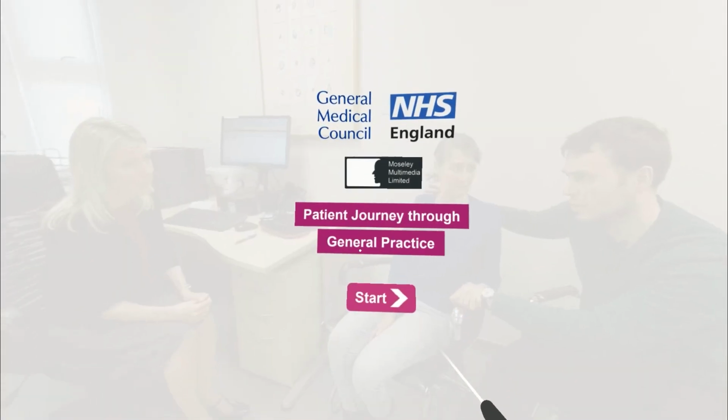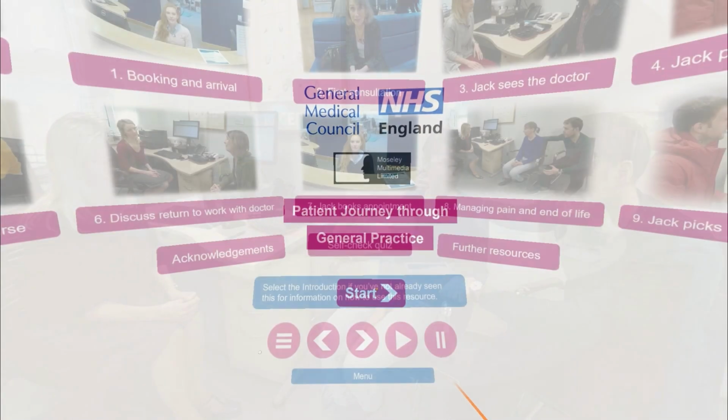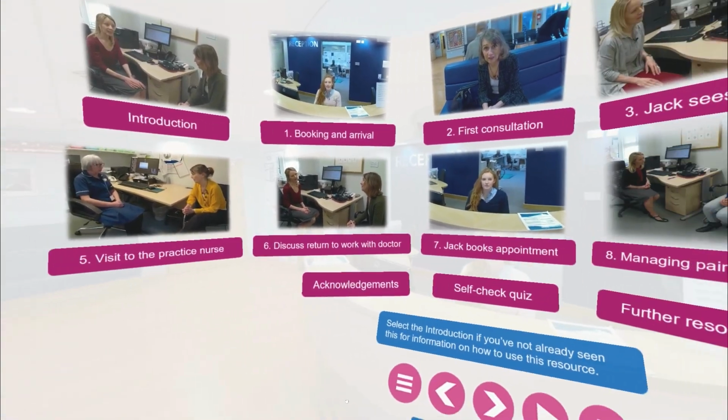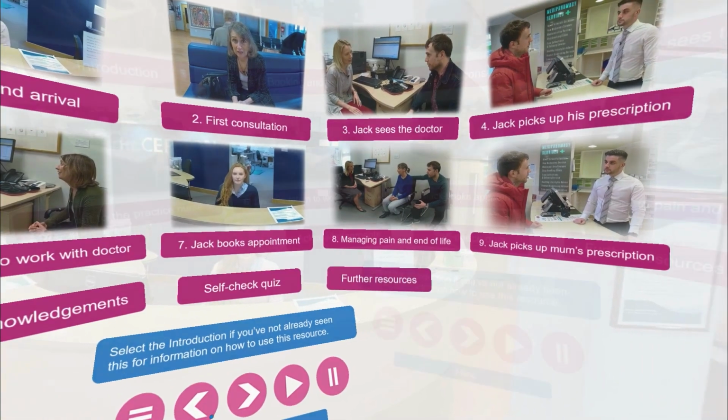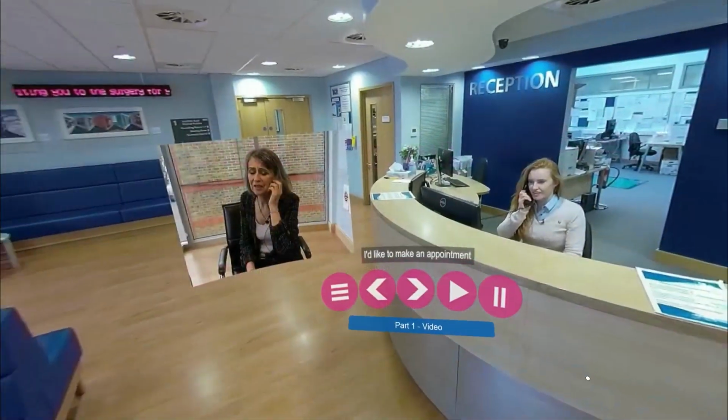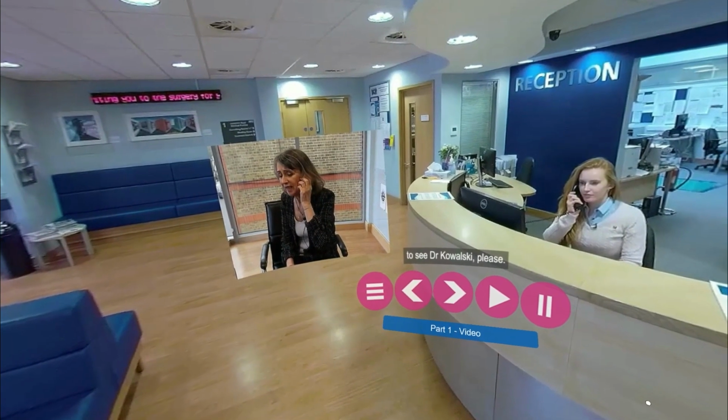The General Medical Council and NHS England have worked with Moseley Multimedia Limited to create an immersive, interactive 360 video app following a patient's journey through general practice. You'll see Mrs. Thomas book an appointment after finding a lump in her breast.